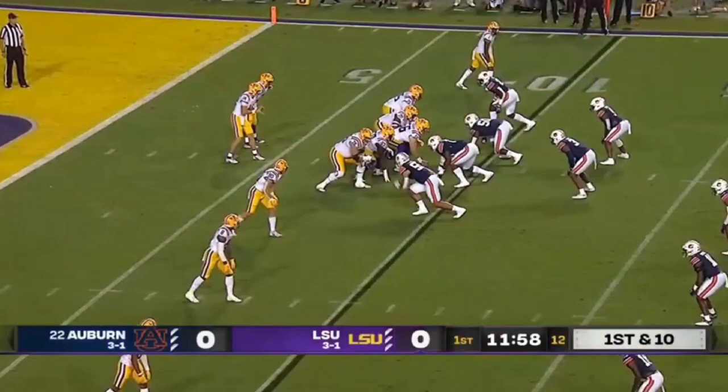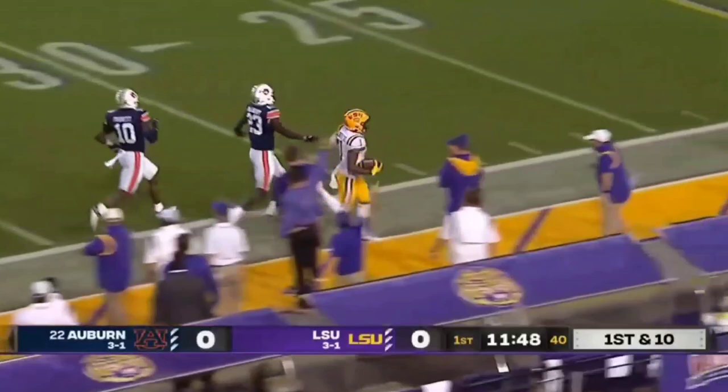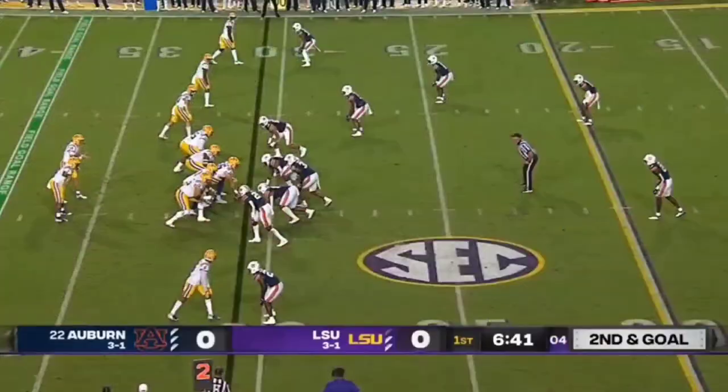Pressure up the middle. He gets it out quickly. He does so to Boutte. Kayshon Boutte, one of the best receivers in all of college football, starts the game like that. Absolutely explosive.